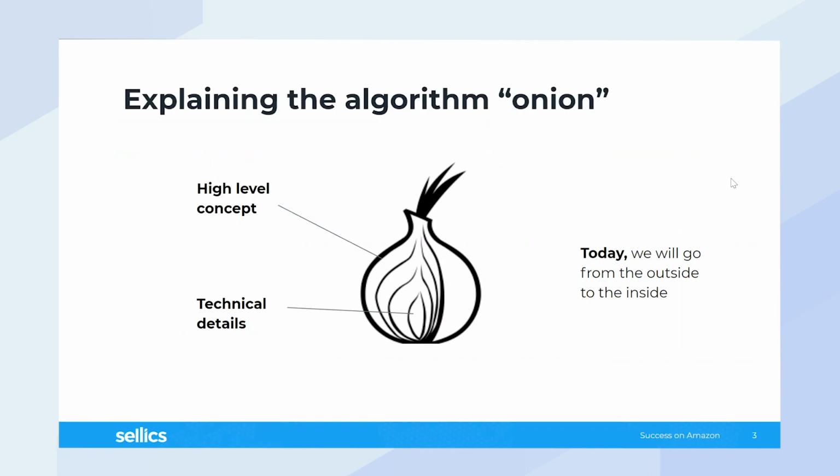And I like to compare it to an onion, where on the outside it is fairly easy to understand, right? So on the outside it is about optimizing revenue, but layer by layer, the deeper you go, it gets more into technical details, and at some point it becomes just incredibly complex.